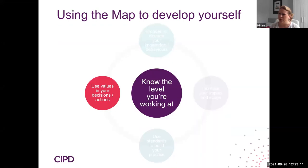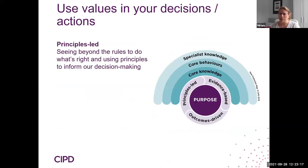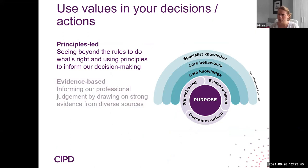And the final way is using the values in your decisions and actions. So I said I'd come back to them very briefly. The first value is about being principles led. So is the decision you're making, are the things you're doing, the right things? Are you seeing beyond the rules and the processes to actually say, are we doing what's right as an organization? Am I doing what's right in my role? Okay, I can't change how we do things as an organization, but have I raised my concerns? And am I doing what I think is right in the best way possible?